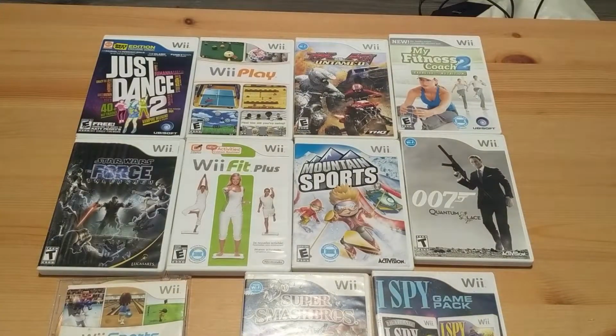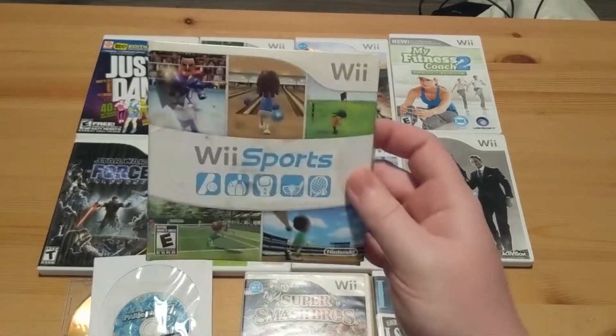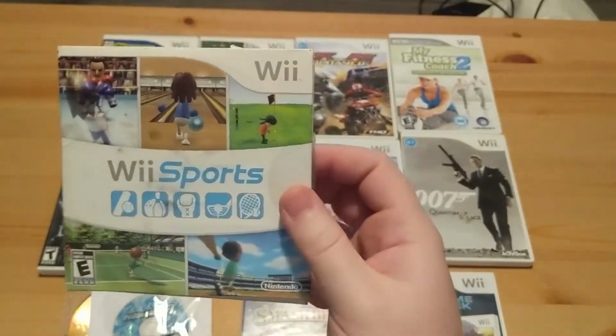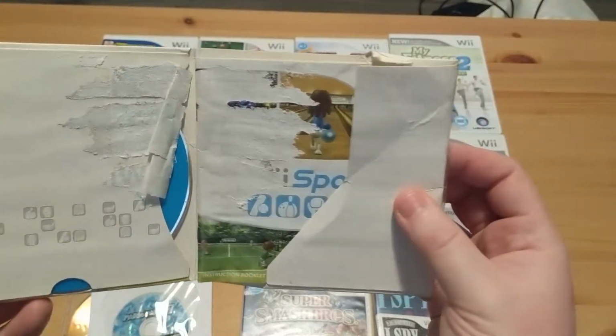I might get it resurfaced, because I think the GameCube Mario Parties are definitely going for a good rate. And it came with a Wii Sports. This one's really ripped up on the case here, and actually when I opened it up, it did the thing where it was so stuck together that it ripped on the manual.